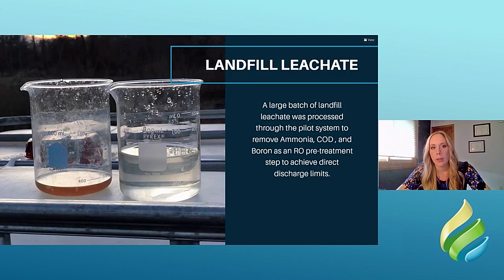One other thing that's kind of cool about the system, and I apologize that the left beaker is a little bit empty, we used up all the sample treating it. We actually ran this through the pilot facility. I believe it was about a 100-gallon jug that was sent and then run through the large pilot, because once we had processed it, we sent it back to the customer because they were running it through an RO system. So this is kind of a pre-treatment step for that.